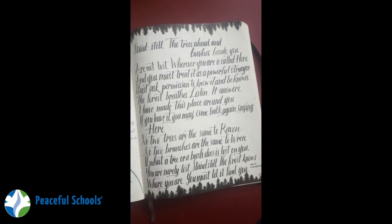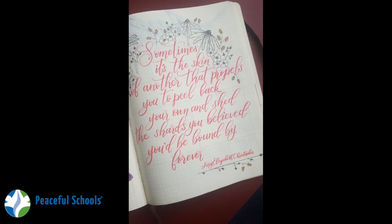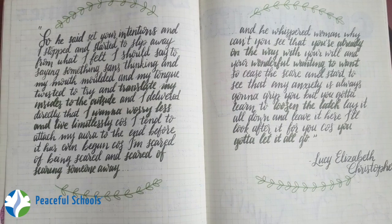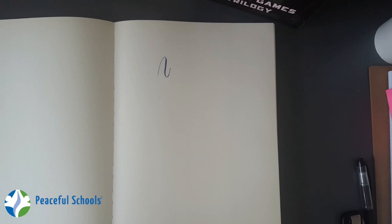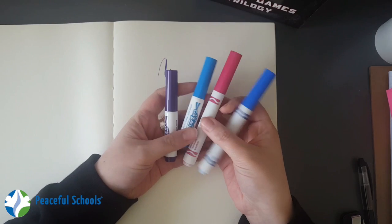This is one of my favorite things to do. These are some pictures from my personal journal, little projects that I do, and I really love it. You get to focus on words that you like and make them pretty at the same time. But the coolest thing about brush lettering is that you can do this with materials that you may have just laying around the house, like these.